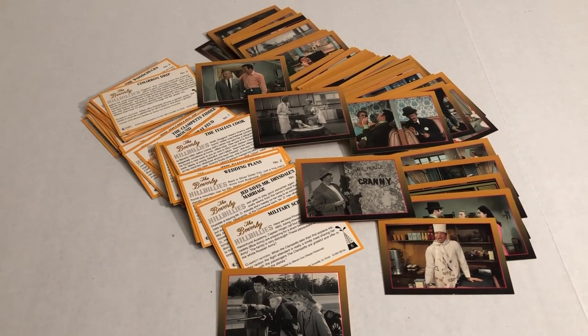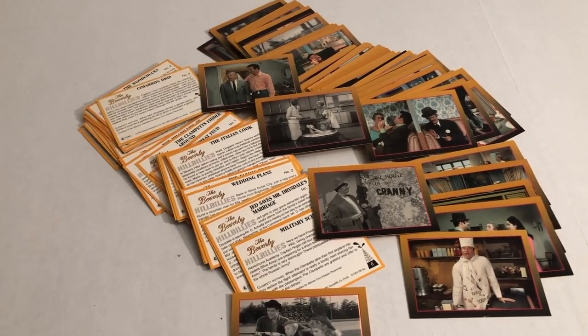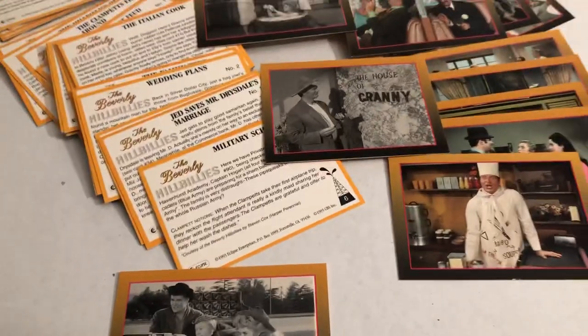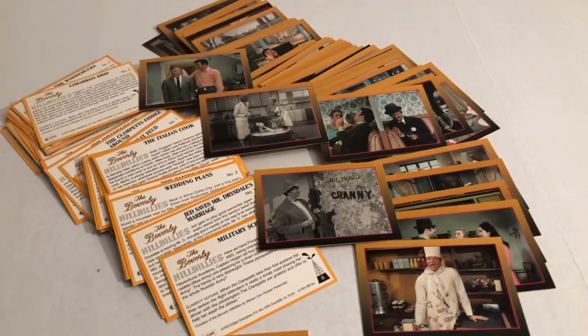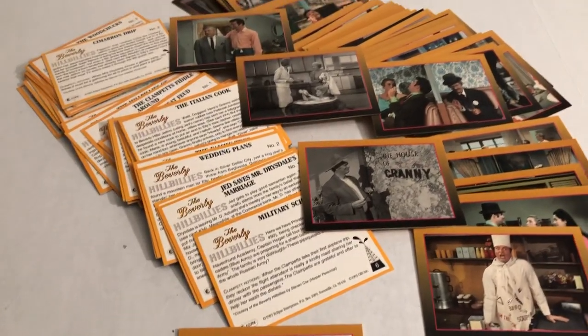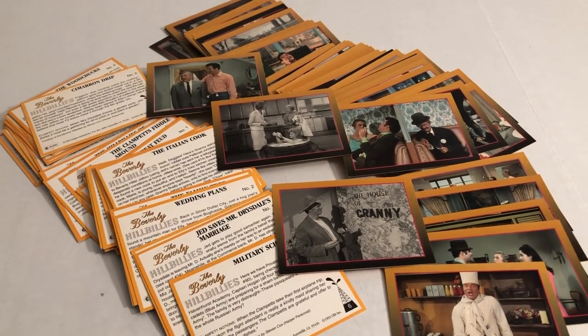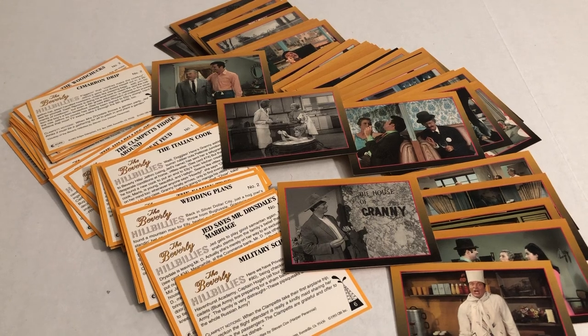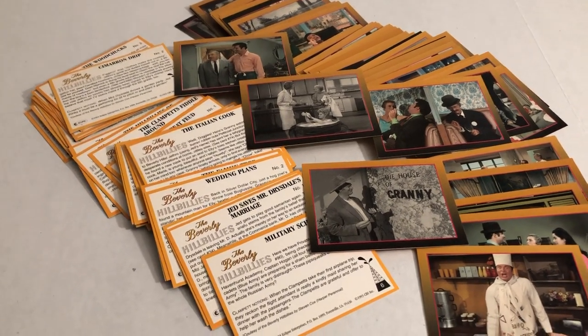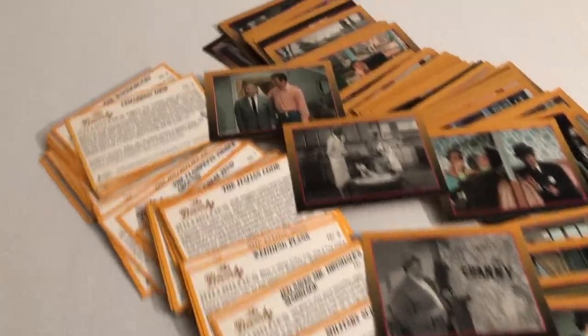These came out 30 years after the show. These are from 1993. Very cool, black and white pictures, a lot of color pictures, so many ones from different episodes with all kinds of information. We'll look through some here, and the show was on from 62 to 71, and I believe for the first two seasons it was the number one show in America.